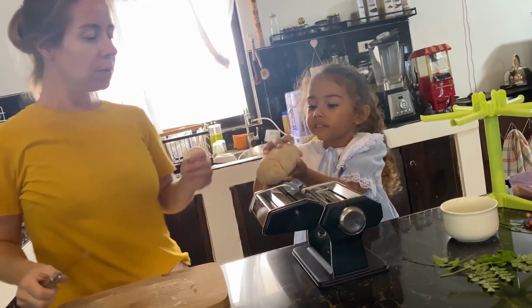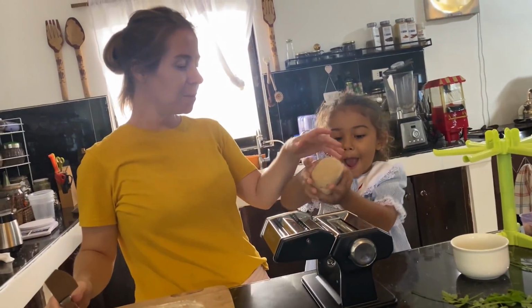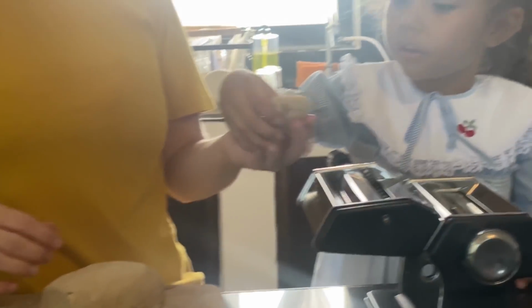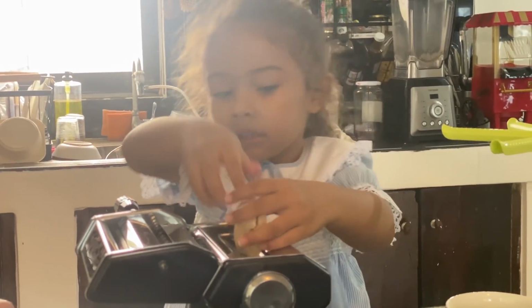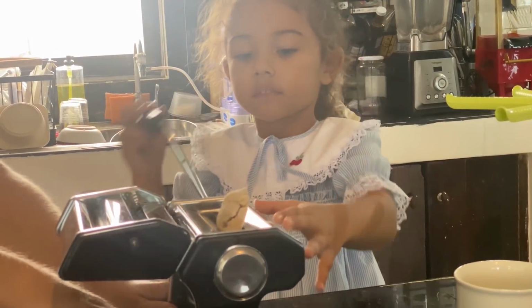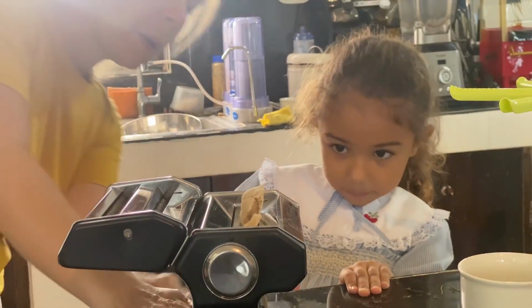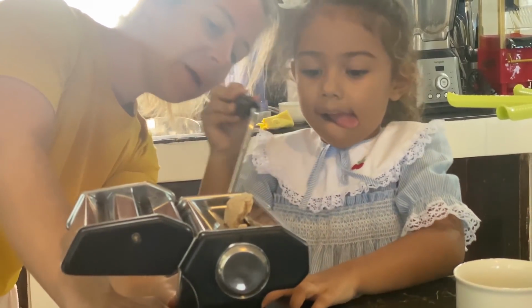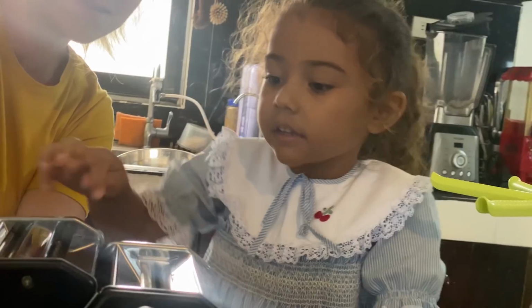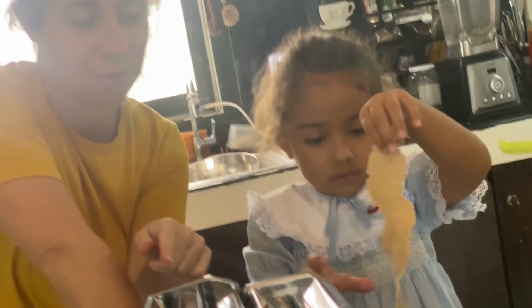They had the same one. Put all of that in just to make it into smaller bits. It's a lot of pasta. Show me. Put it in like that, and then it flattens it down. I need to hold it for you. See? You can see it coming out. Is it coming out? Oh yeah, it's coming out. Easy. So it makes it flat and then you put it through here.